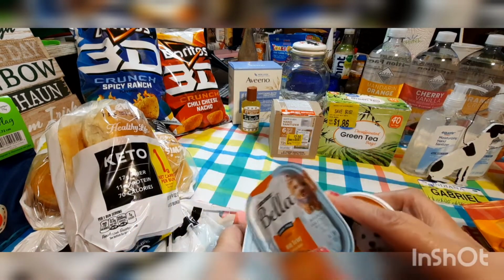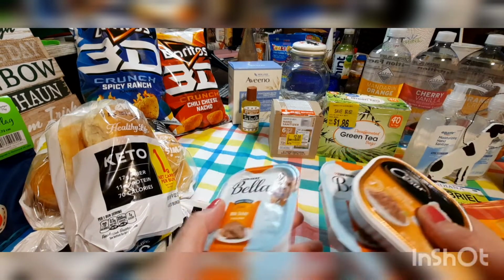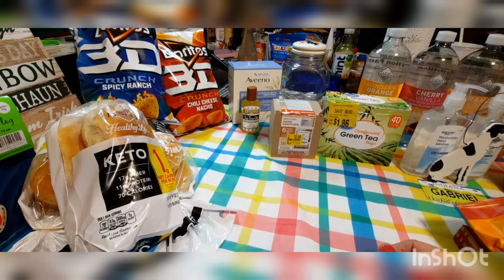Oh, you should have seen him the last 2 nights. He ate 2 of these at one sitting the other night, and that's a lot for a little dog like him. Oh, you should see the plate I make him at nighttime. He's little and he eats so much.